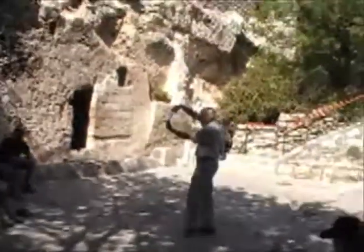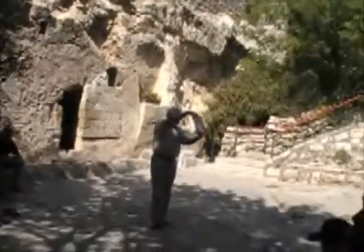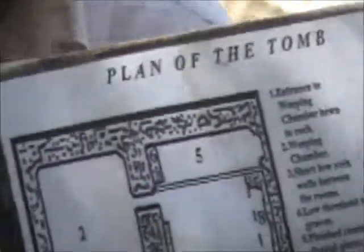Now where my fingers are, the two loculi. The loculi are the places where the bodies are laid. The first one here has never been used, the Bible says, in a tomb in which no man had ever been laid. The second one here where my finger is has a small area cut out for the feet and a stone pillow, because the Jews would leave the loculi unfinished till they knew the size of the body, then quickly finish it off. If this is the tomb of Jesus, he'd be in the position here, which is exactly in line with what the Bible says.